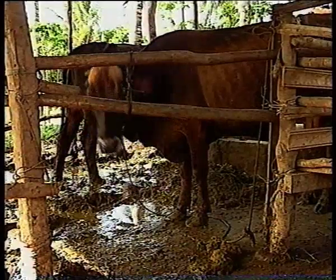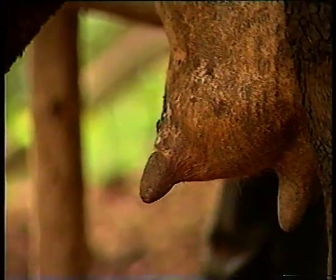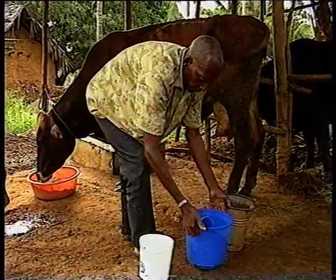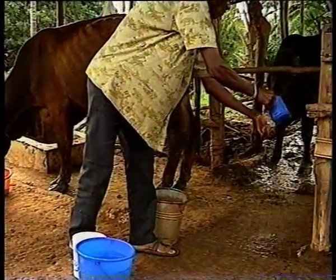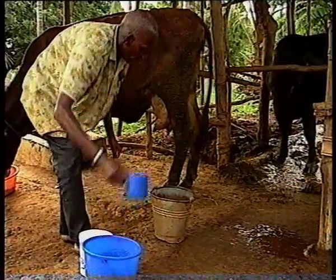Where the cows are kept is not clean. That is why the cow and udder is so dirty. He is not using the right buckets. These are hard to keep clean. He does not wash his hands properly and he doesn't dry them. Dirty, wet hands carry germs.